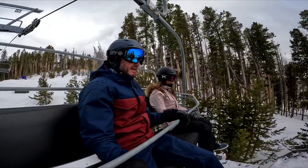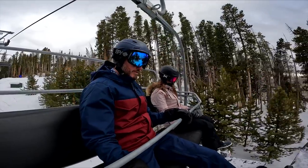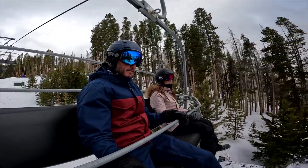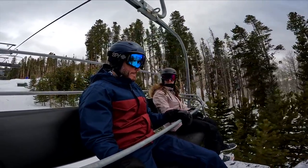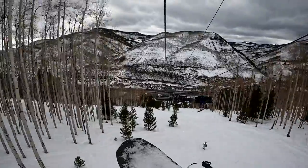So what do we think about Vail? I like it. I like it too. A lot of bowls in Vail. It'd be really fun with good snow. I mean, it felt pretty good the last few runs though. Yeah, it did. Put our view down.